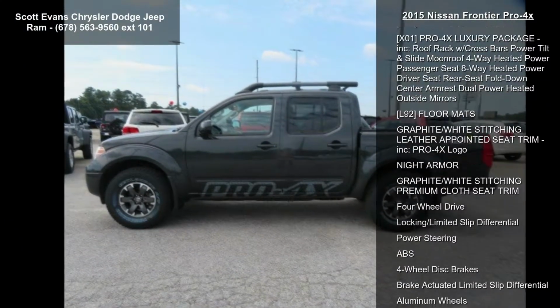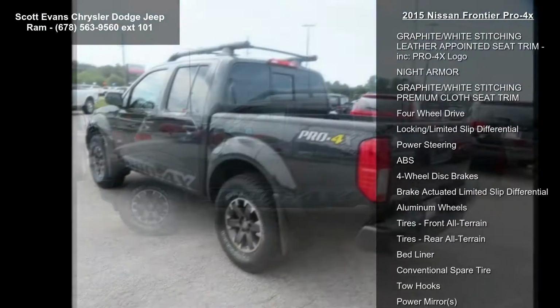If you are looking for a solid pre-owned truck, this might be the one. Let us put you in the driver's seat today.